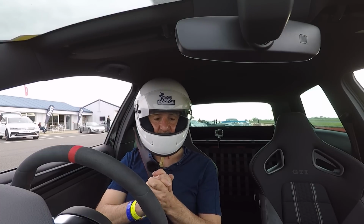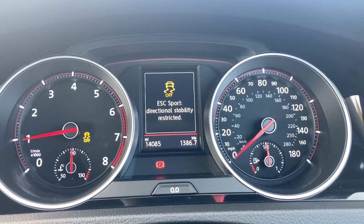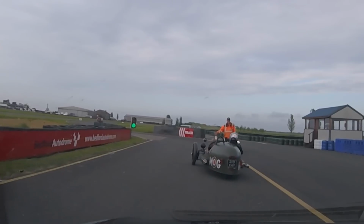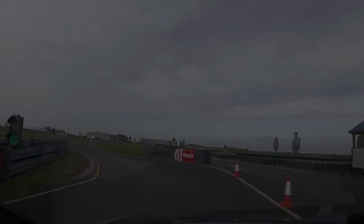I'm in race mode, as you might expect, and I've got ESP in sport mode, so it's still there, but slightly restricted. Got a Morgan three-wheeler in front of us, which is easily the coolest car here. You don't see them on the road much, so it's really going to be brilliant to see this on track today.